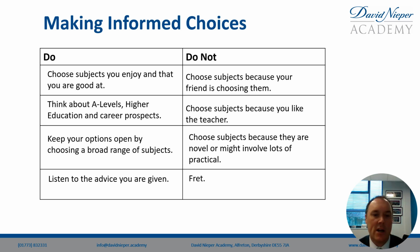However, nothing is going to be narrowed as a result of your options process. Do keep your options open by choosing a broad range of subjects. And what I mean here is, do think about doing quite a diverse range of subjects, and that probably is going to stand you in better stead if you're not sure what career you want to go into, rather than doing a very narrow range of subjects where you're doing perhaps 3 subjects from one particular faculty and it's going to lean very much towards a particular career or area of work.